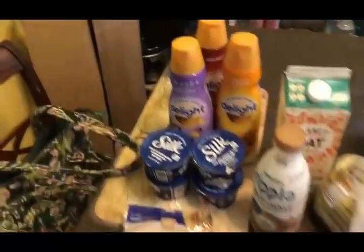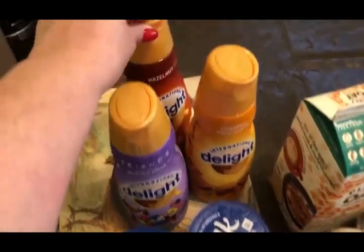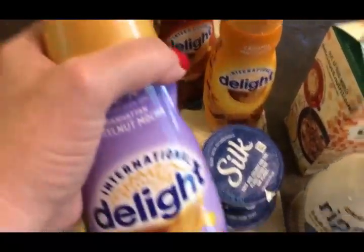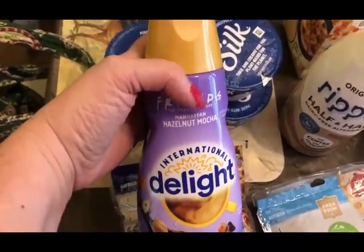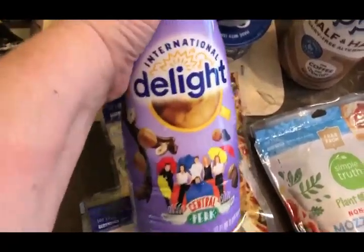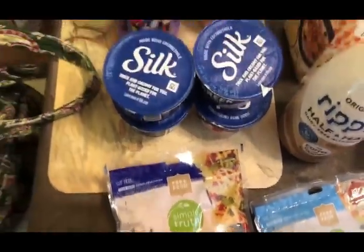So we'll start down here. I got 3 things of creamer for the guys. I got their normal hazelnut and caramel, and then this was a substitution. I normally get them the chocolate, and they didn't have it, so this is the hazelnut mocha. And apparently it has something to do with the show Friends. I didn't watch that show, so I don't know.